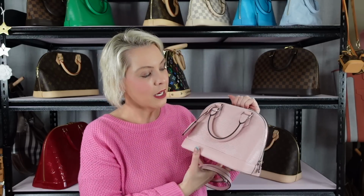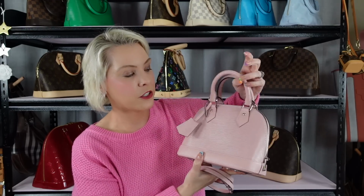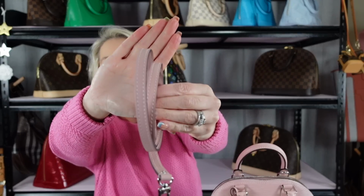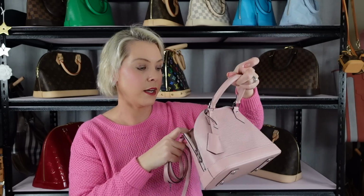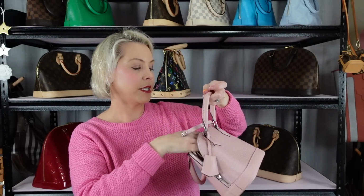And it's Epi Leather, and I had started to collect the Almas, so I knew I needed to have this one because it's such a pretty pink. And this one comes with a leather strap in the same pink as the handbag itself, and also has the silver hardware. I found it really interesting when I look at my BBs lined up that the Epi Leather ones have silver hardware.